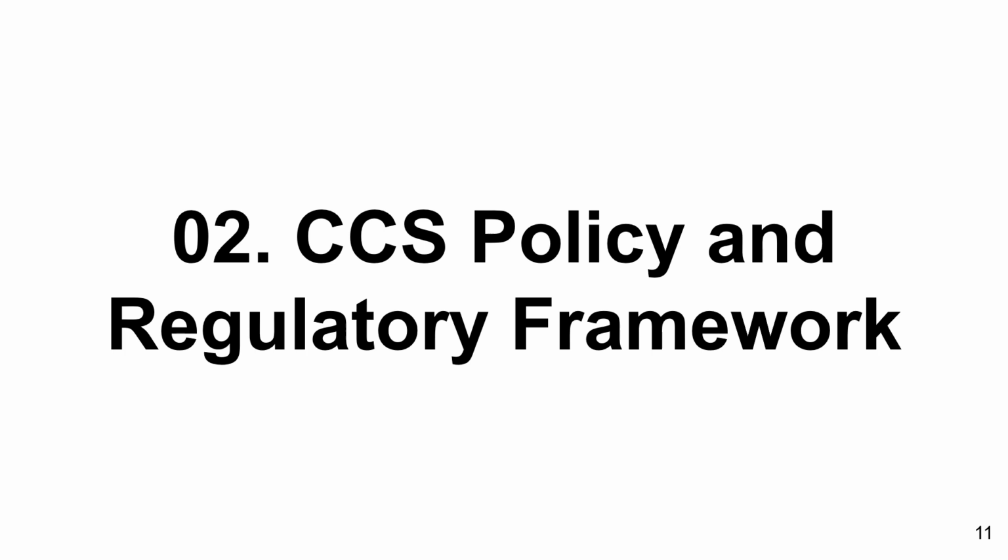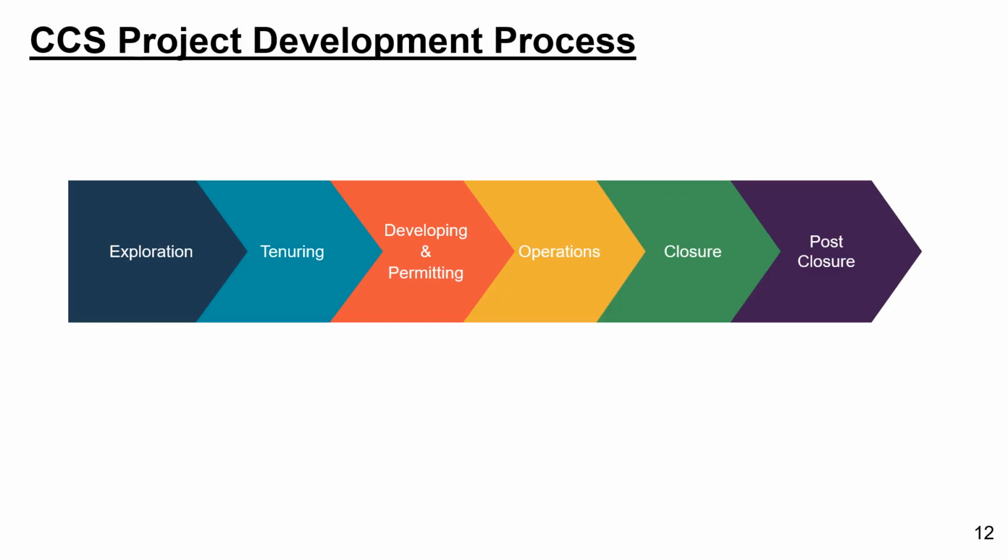The second section is about our provincial policy and regulatory framework for CCS. BC has a strong and comprehensive CCS regulatory framework in place. In this diagram, we can see the CCS development process from the exploration stage through to the post-closure phase.